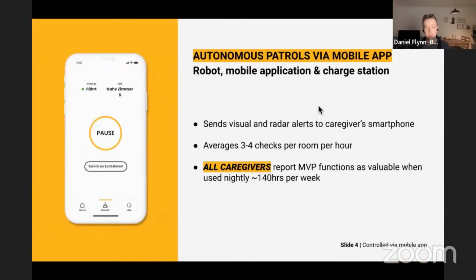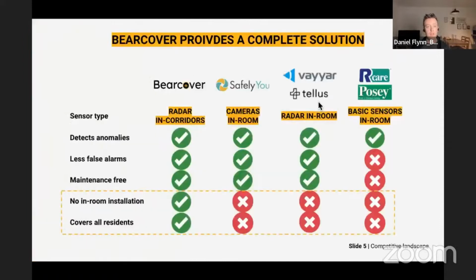So it's pretty simple to use. A smartphone application starts and stops the robot, returns it to the charger, and sends the alerts to the caregiver. We average a check every 15 to 20 minutes. So it's about 3 to 4 checks per hour. And in all of our test facilities, caregivers support the device as very, very helpful in their nightly activities in monitoring residents.